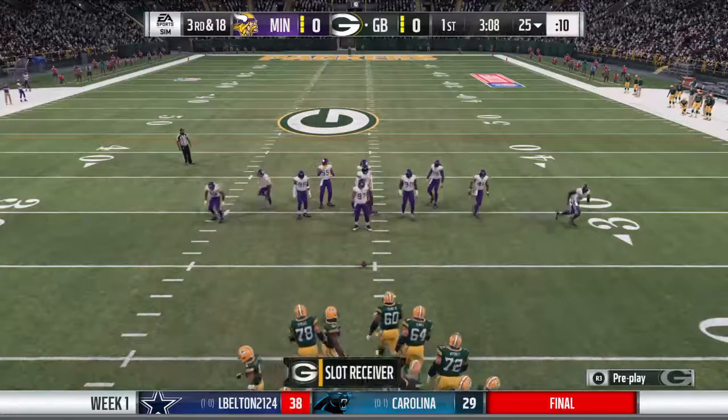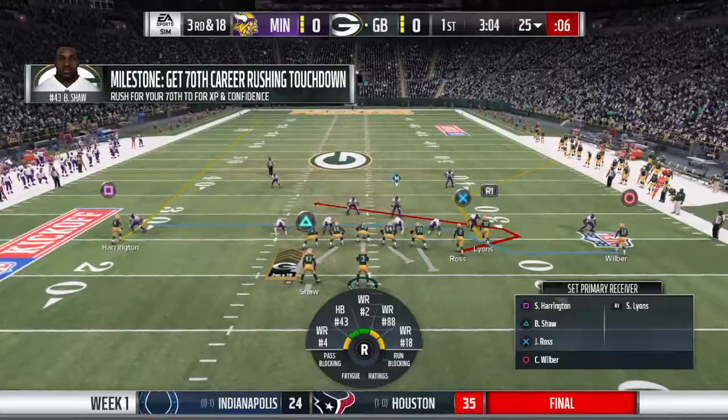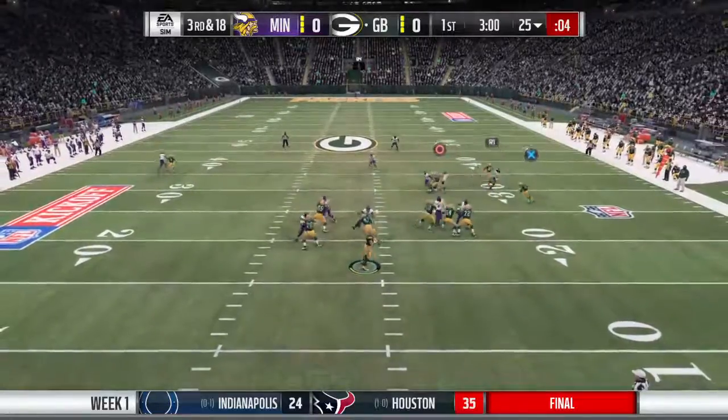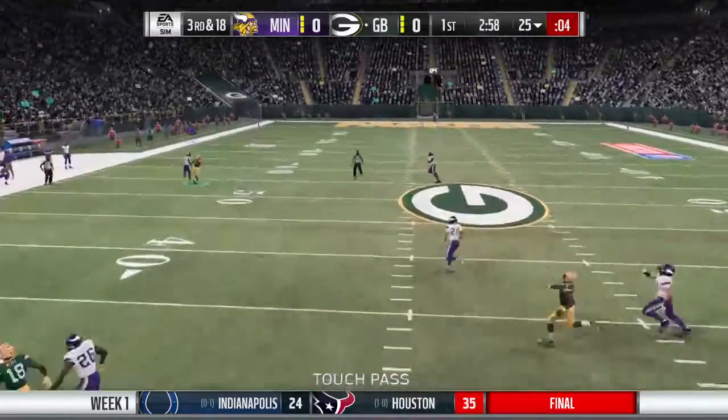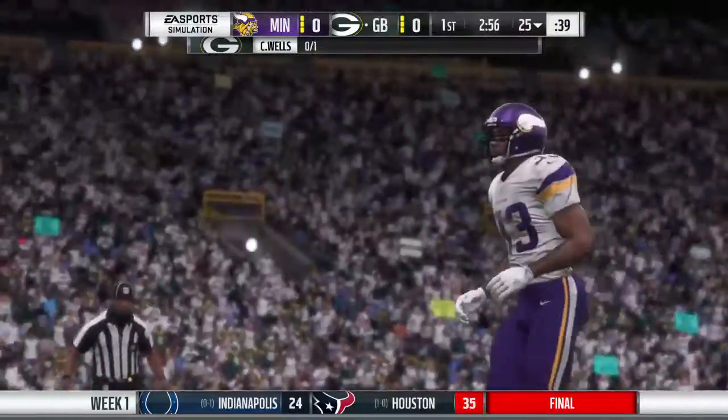And some secondary help here for the defense in the nickel on 3rd and long. Set. Green, 39. They'll need to get the play off quickly. Now on 3rd and long, they'll look to throw. So they took a shot there on 3rd down, couldn't get it.